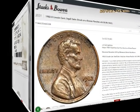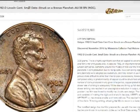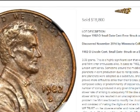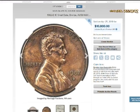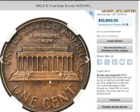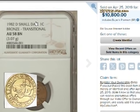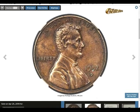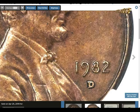The first known 1982 D small date copper penny sold for $18,800 at a Stack's Bowers auction on August 3, 2017. A second one was discovered a short while later and sold for $10,800 in an April 25, 2019 Heritage Auctions sale. Both coins have light wear and were found in circulation. In other words, this rare and valuable 1982 penny looks just like any other ordinary 1982 D small date penny you might find in your spare change.